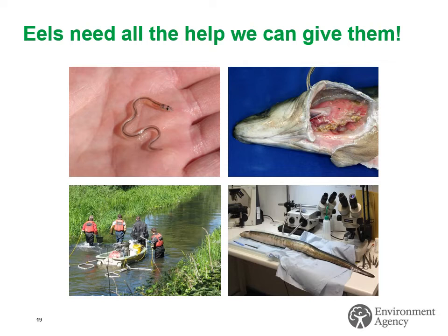Diseases like this can have important influences on the ecology of eels, and this is especially relevant as they are a threatened species. We cover all diseases of both economic and ecological significance, and our work embraces conservation as well as the development of our more popular fisheries.